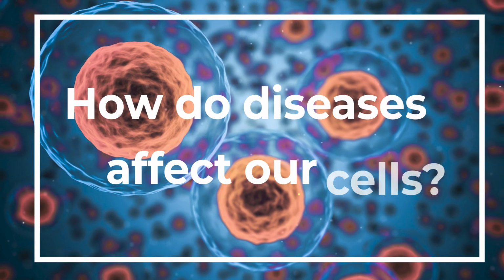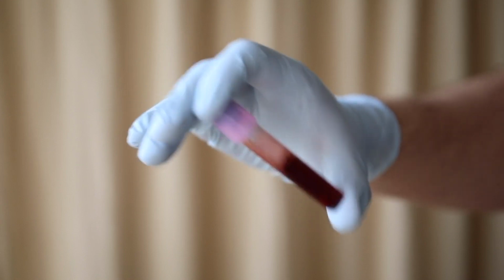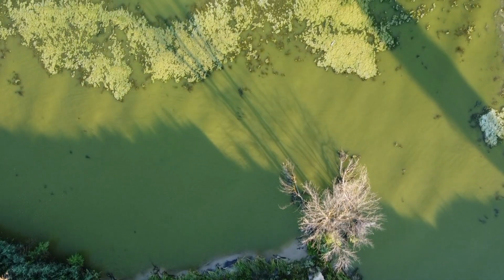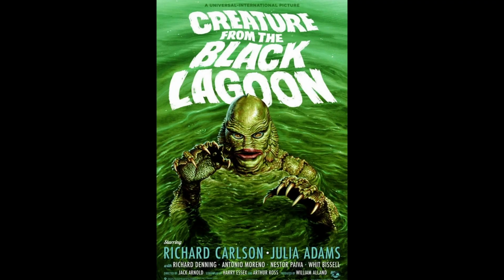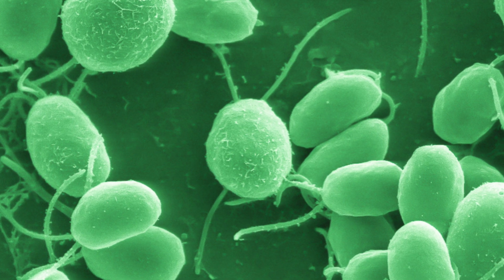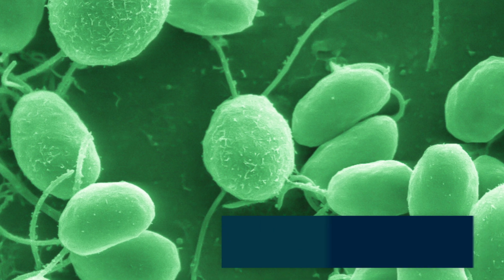How do diseases affect our cells? To answer this question, we could look at samples from patients. Or we could observe cell behavior in animal models. But what if I told you some of the biggest discoveries in cell biology are being found by studying pond scum? While this isn't a creature from the Black Lagoon, it is a mysterious microbe that's naked to the human eye. I'm referring to a type of green algae called Chlamydomonas reinhardtii.